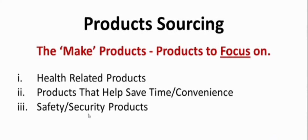Where do I get this? I was just laughing, because it has to do with safety. It has to be security.